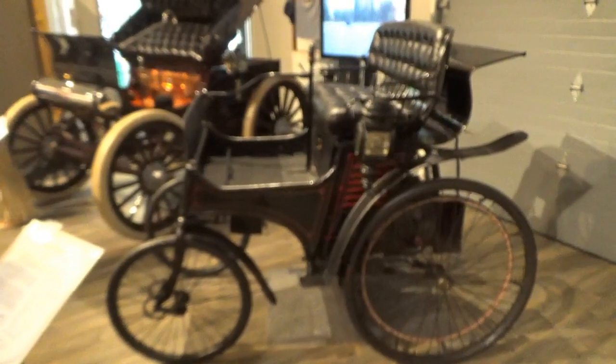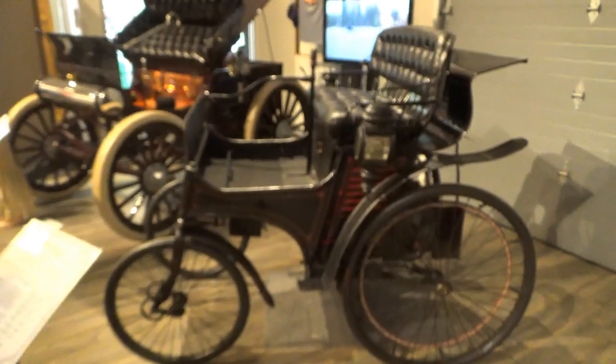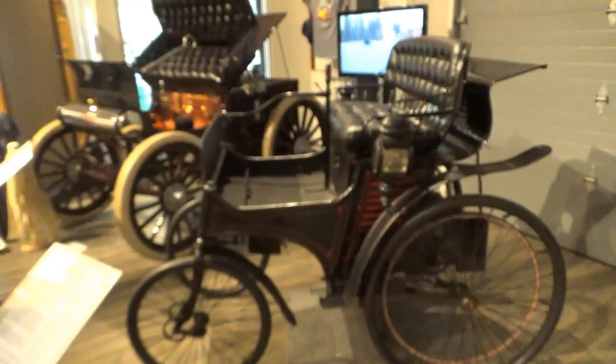I've been to a lot of car museums, but this one has some that are even more unusual than I've seen other places. Also, they're all American cars, and they're some of the oldest cars, and a lot of them have a history here in Alaska. So let's go take a look. These are the two oldest cars they have.